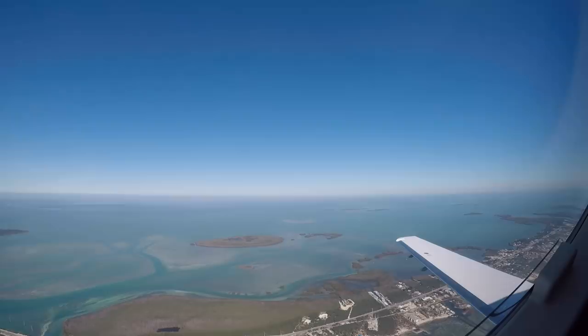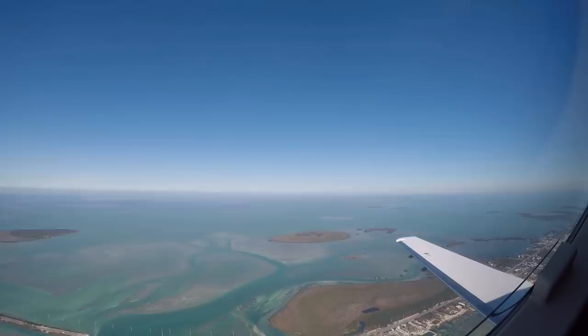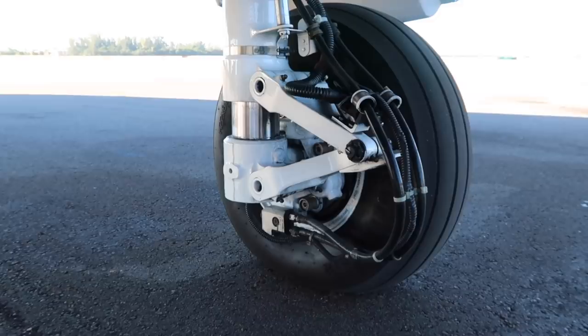And we've got 4,800 feet here at Key West, which is plenty of runway, but we don't want to leave 3,000 feet of it behind us. Yeah, I agree. This is a solid straight gear. It's just a solid straight. It's not a trailing wing. Oh, it's not trailing. Yeah.